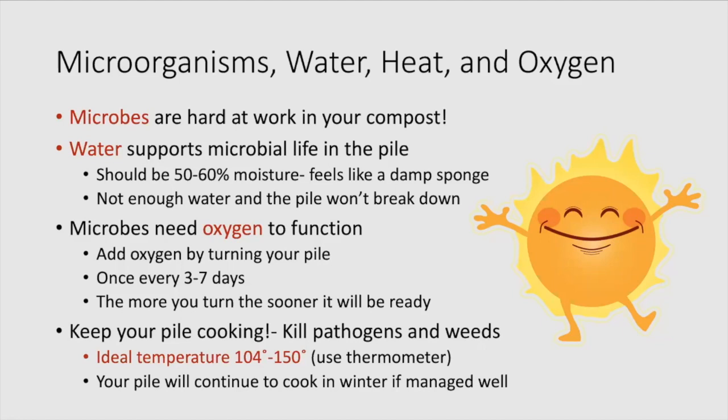So as I mentioned before, the microbes are really, really hard at work in your compost. They're doing a lot for you in there. So you don't want your compost to dry out. Water is going to be really important because it's going to support that microbial life in the pile. Your compost should be 50 to 60% moisture, and that's just going to feel like a damp sponge. So if you pick up your compost, especially when it's finishing, and you're wringing it out, there's too much water in there. You just want it to feel like a damp sponge. If you add too much water, you're creating an anaerobic situation that's going to get really stinky, and that's not going to help those microorganisms either.